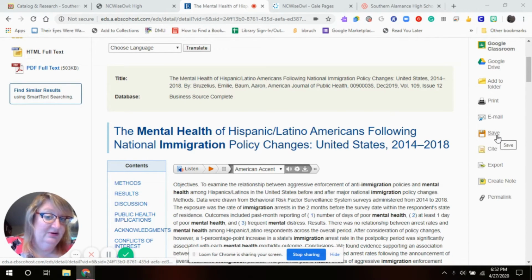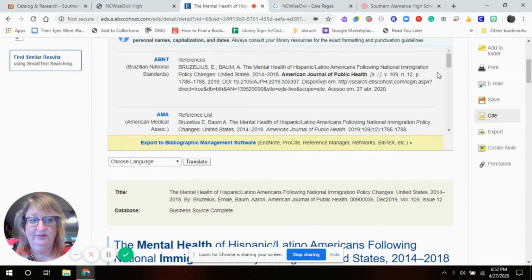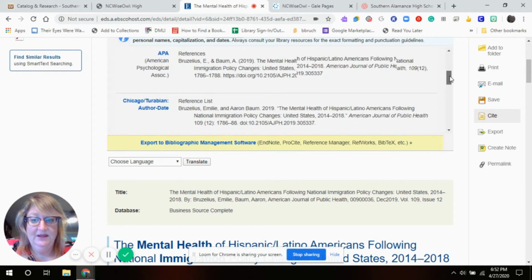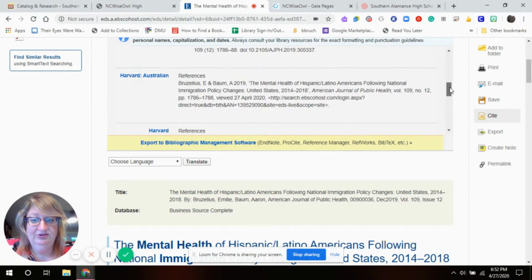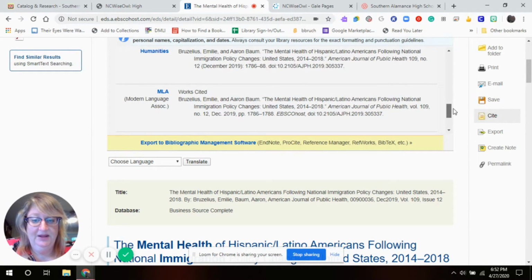You can save it down to your computer or device. You can cite the article. And that is particularly fun because you can click on cite and it will show you the citation formats, probably more than you will ever need to use at once. But Chicago Turabian, Chicago Humanities is usually in here. And then MLA, most up-to-date version of MLA. So that's pretty exciting. You can copy and paste that wherever you want, or you can export your citation.